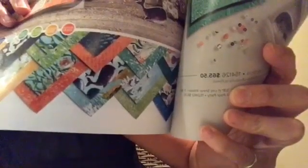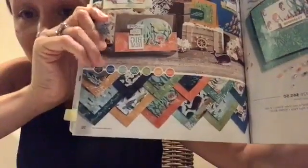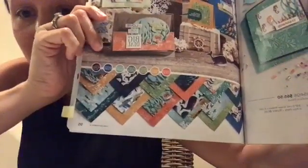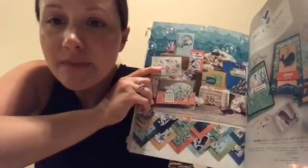You get the Whale of a Time sequins. I don't know if you guys can see these, but there are pink shell-shaped sequins. How fun is that? As well as some other colors in just the traditional circle shape too. You get the Whale of a Time Designer Series paper. I love this paper. Look at that down there. Those are all the colors that are in the paper. Love, love, love it.